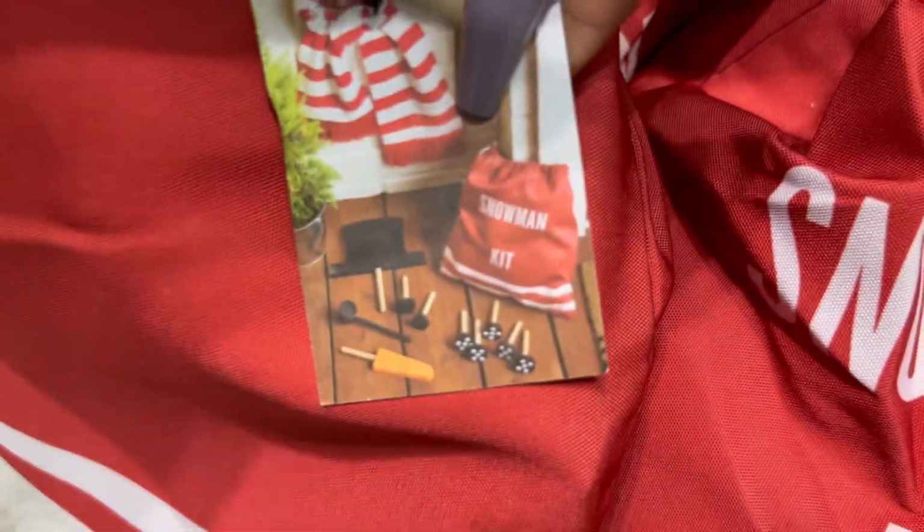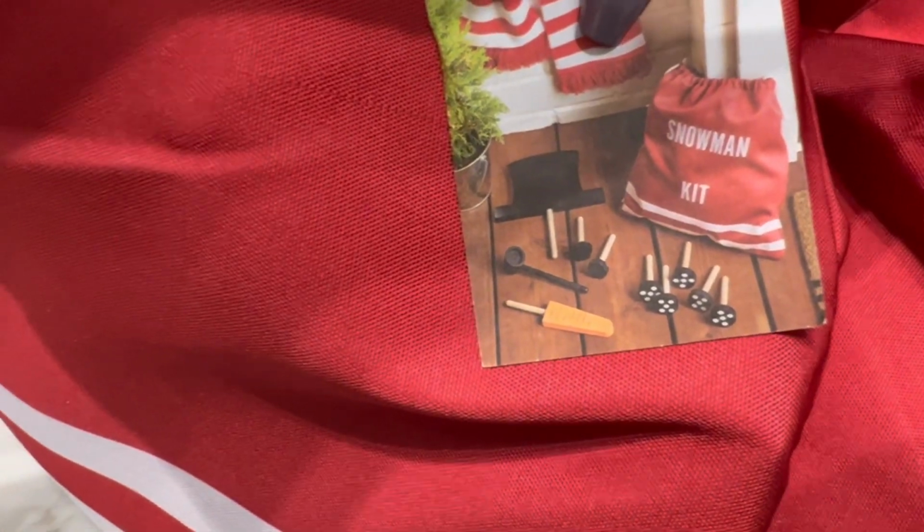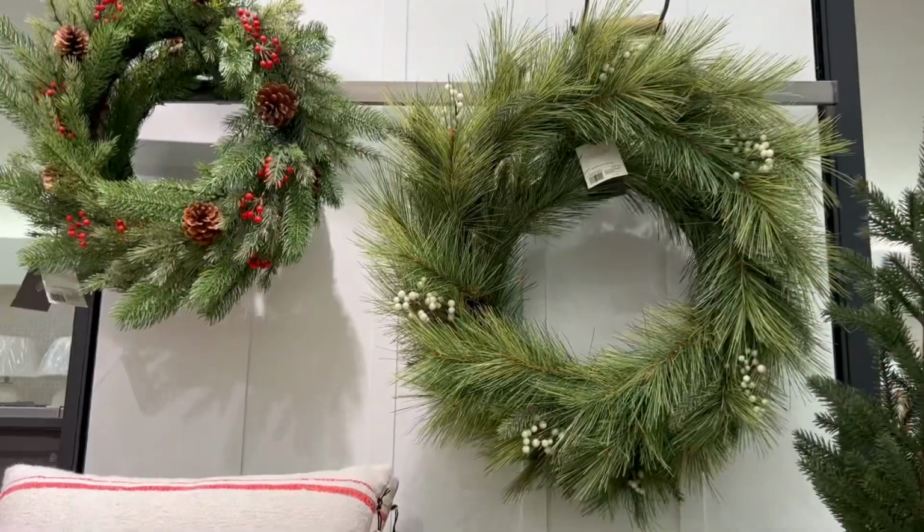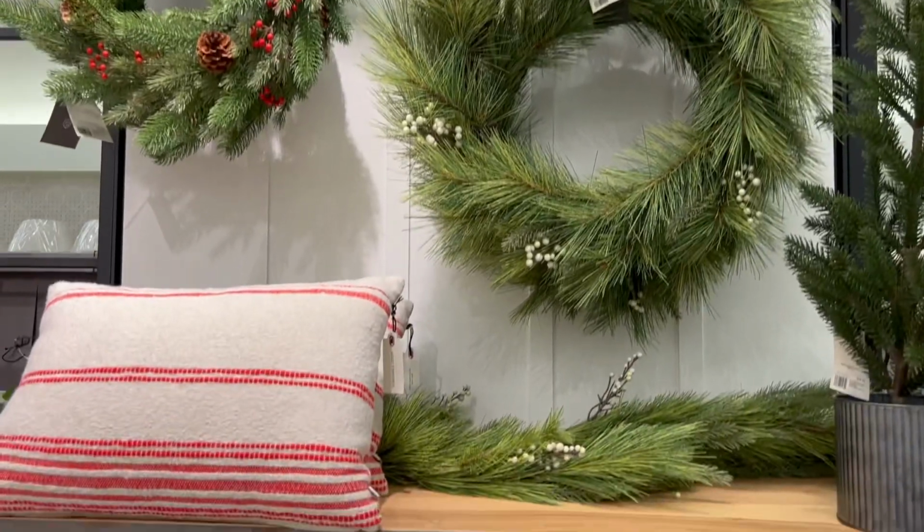Check out these snowman kits. So this is a bag that she created that has all the little details that you need inside of it. So when you make your snowman, you've got everything in this bag to add, like his nose and his arms and all that type of thing. So I thought that this was really cute, especially because it included the snowman's scarf.